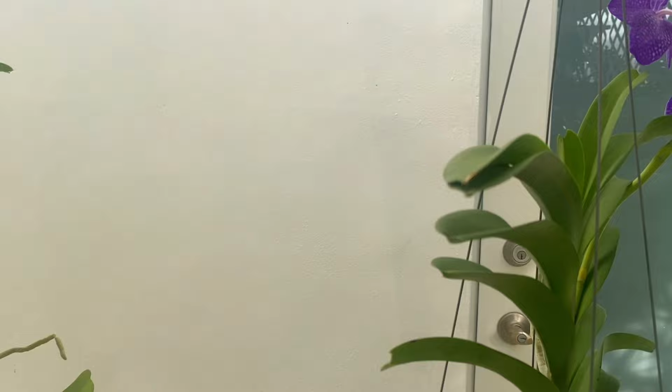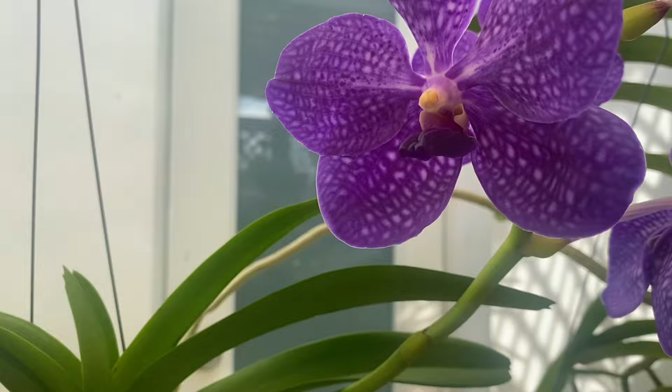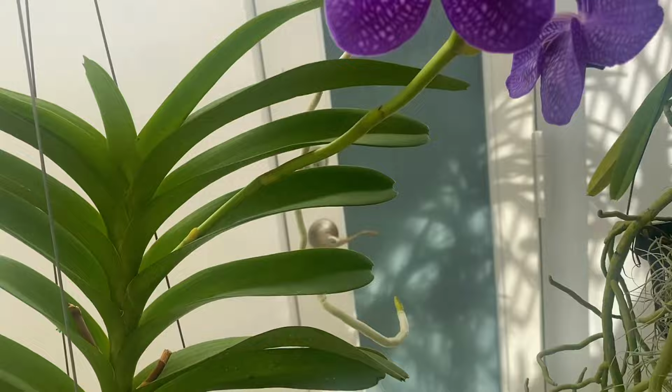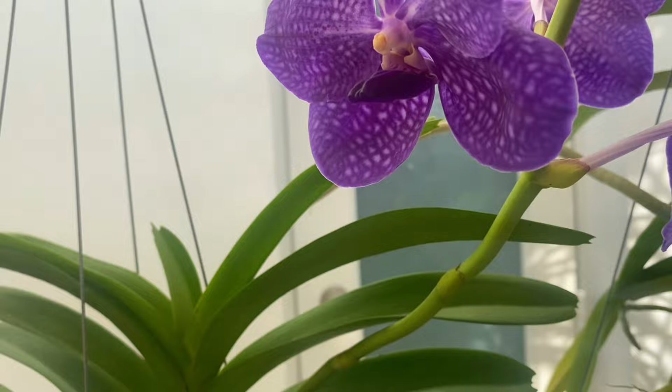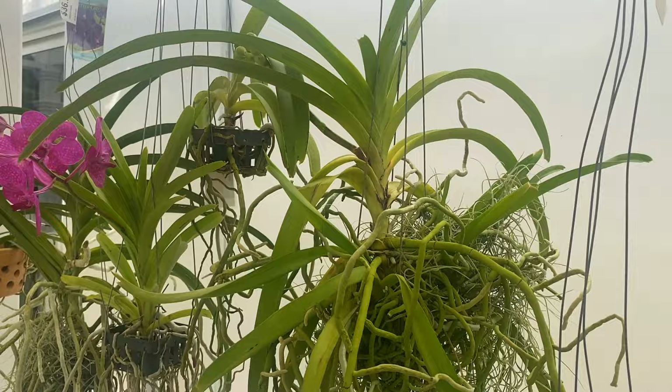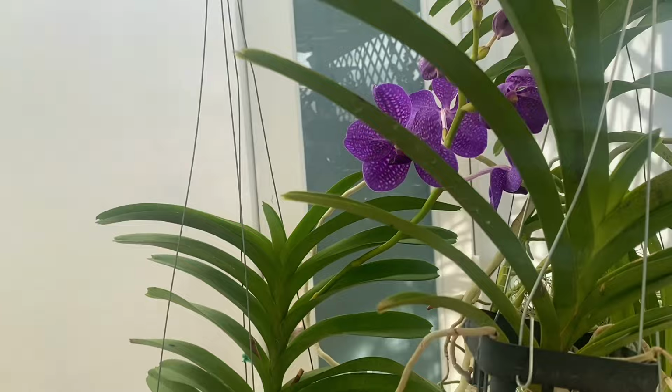I need more room in my orchid pergola. Ooh, pretty. So this one is the Pakchon Blue, also from Bangjong, just opening up, so it hasn't opened yet, right? Look how pretty. But if you compare that one to that one, the pink is smaller, and it's okay to have all different colors, all different sizes, and all different shapes.